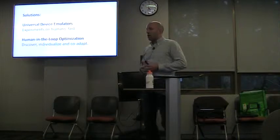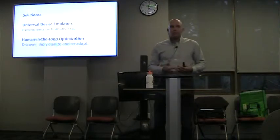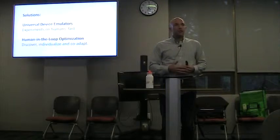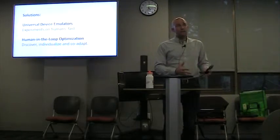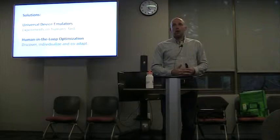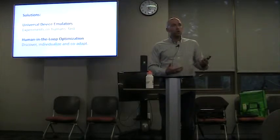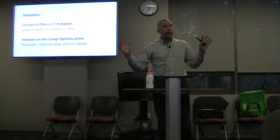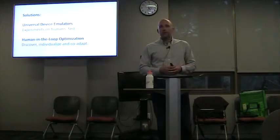The first are hardware experimental devices that we call universal device emulators, and these allow you to get to experiments on people fast. And the second are algorithms for what we call human-in-the-loop optimization, and these are intended to help you explore the vast set of possible assistance strategies more efficiently.